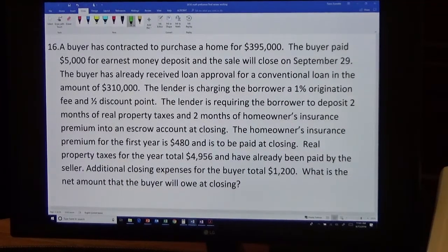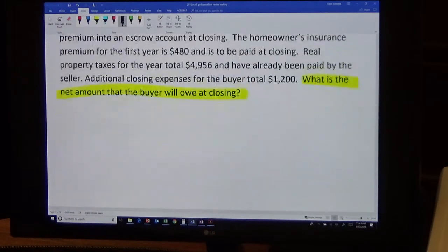Okay, so picking back up with your review here, number 16 is a closing statement question. And I know that because if I read through it and I go all the way to the end, it says, what is the net amount the buyer will owe at closing? That's a closing statement question, which means I need my 4 columns. I need to write out my 4 columns.